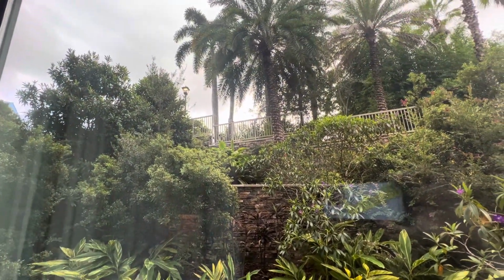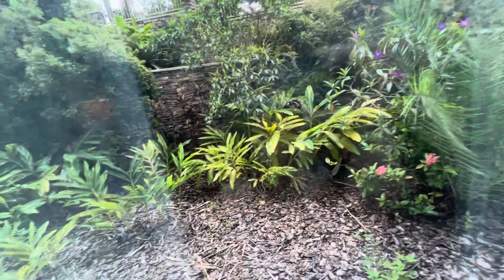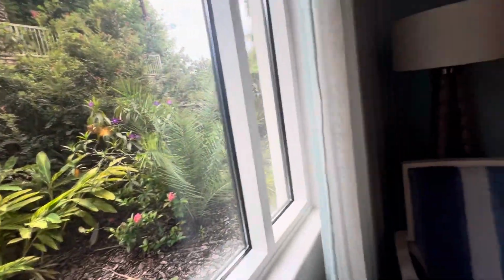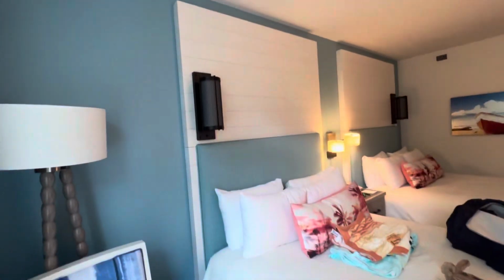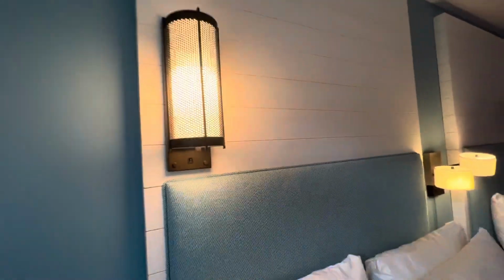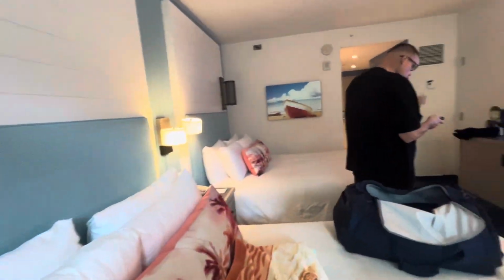So you know you cannot, there's a person walking by. You cannot walk around naked. In case you were wondering. But yeah, somebody was just walking up there. Whoops. But yeah, pretty nice. They have these lights here. I think this is good for, ooh, what a nice reading light. Very nice. And that's it.